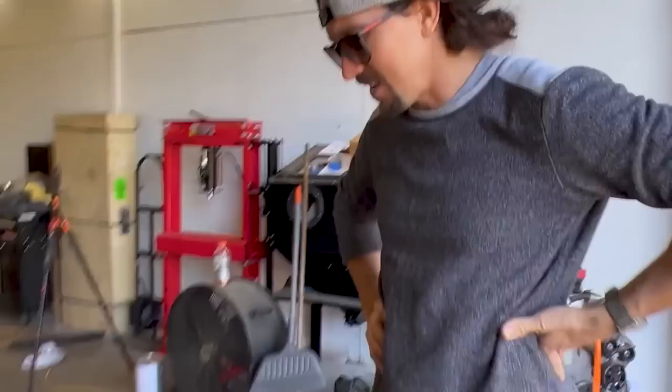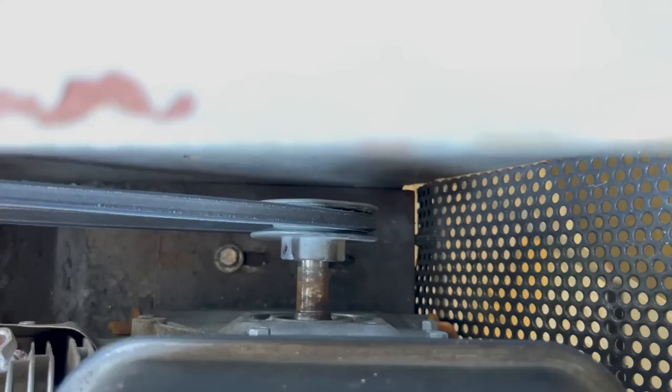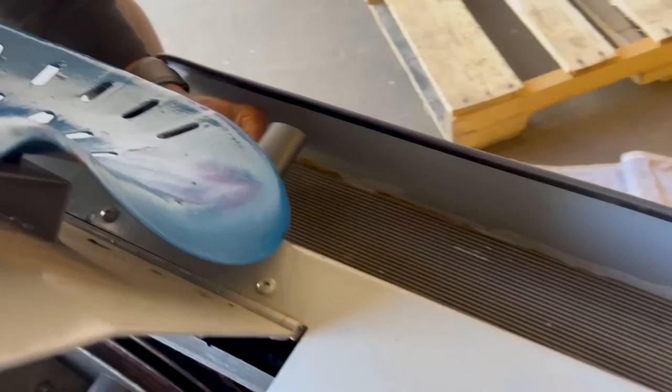Let's get to work on this thing, man. Make it a little bit sexier. What does this thing do? That's the main drive, same as a lawnmower or a snowblower. You have that drive shaft that connects down there, and it pulls on the pulley that goes right off. Interesting. That's kind of cool.